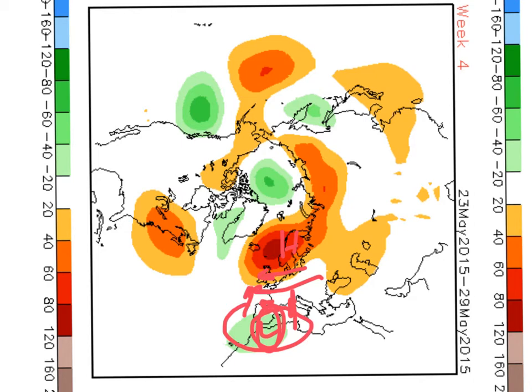And I think this idea of low pressure getting into the south and perhaps through Iberia, through France, and pushing rain into the southern parts of the UK is one that we certainly need to watch for during the end of May and into the early part of June.